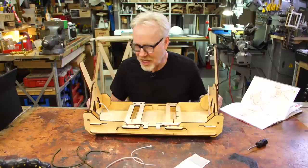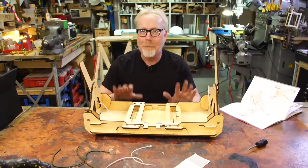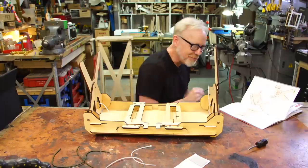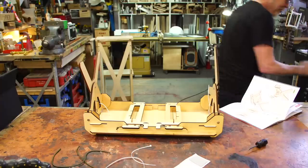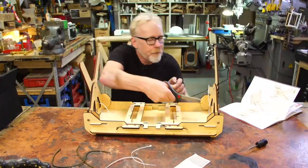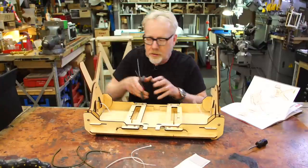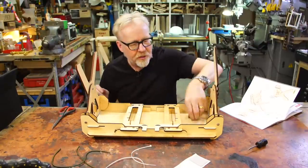Trim. I will trim it, but I'm going to need a tool that's not in the KiwiCo box. But I figure a pair of scissors is about the lowest possible threshold for something that every household would have. Here we go. That's it. We are trimmed.